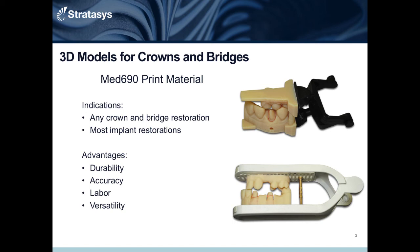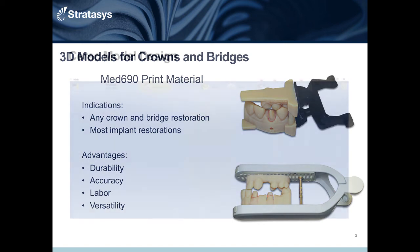Designing and printing models is faster, less labor-intensive, and much easier to teach new technicians. All of the major CAD softwares have a model design component available. The ability to use the model in conjunction with CAD restorations or for hand fabrication means 3D models can be used on nearly every case in the laboratory.